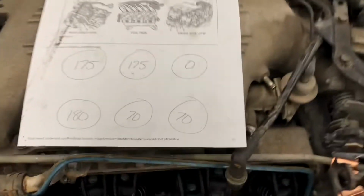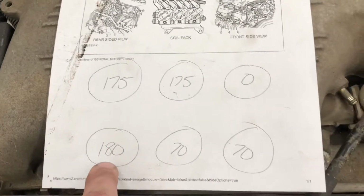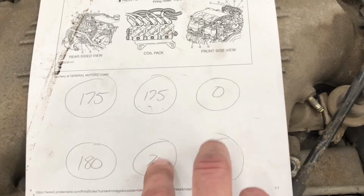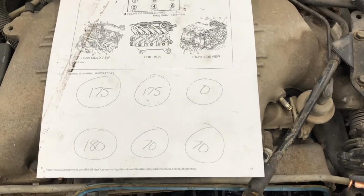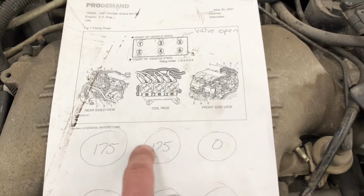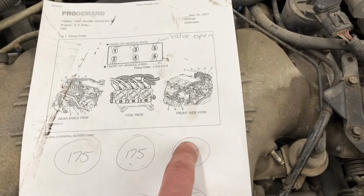So with the engines class, I decided to do a compression test on the cylinders, and across the front of the engine, which is 2, 4, and 6, is 180 psi, 70, and then 70. These two 70s were kind of strange because they did them on one compression stroke and then they wouldn't build any higher. Across the back of the engine, which is 1, 3, and 5, we had 175, 175, and 0.